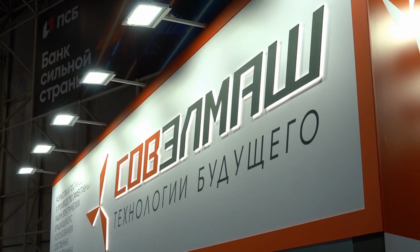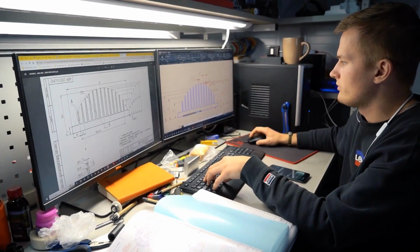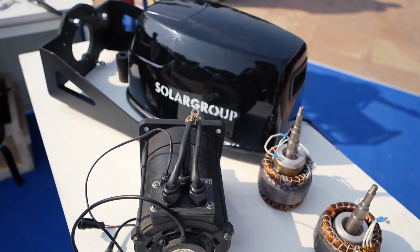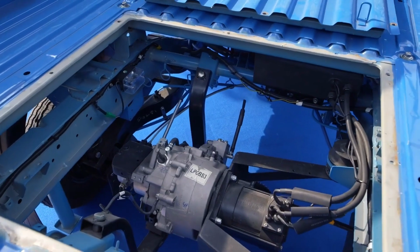June has begun, marking the anniversary of the launch of the SOLARGROUP project in 2017. Thanks to the project, engineers worldwide are creating various types of equipment using Duyunov Motors. With the advent of Slavyanka, Resurs extensively tested it in action on a wide range of diverse equipment.